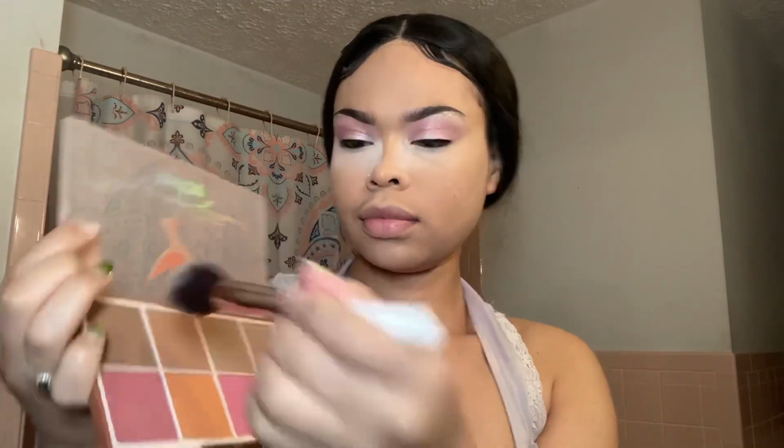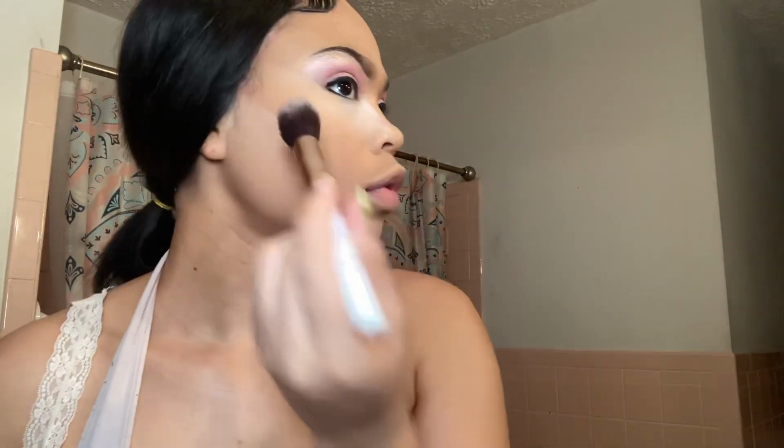And then it always kind of creases or makes my under eyes look kind of weird. So I'm just not going to use that. As you can see, it just looks like a white patch on my face. It doesn't even really blend that well on me. So I would not recommend this.